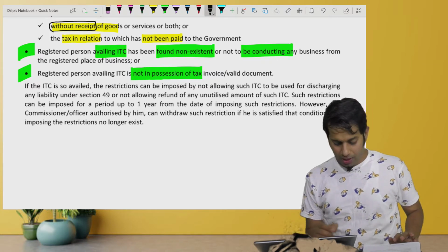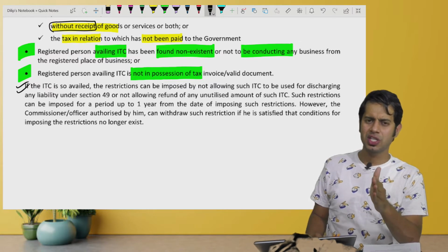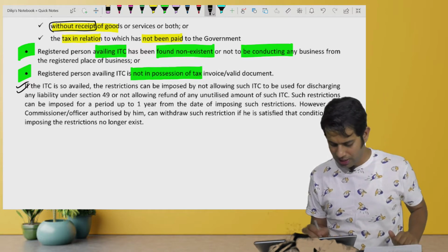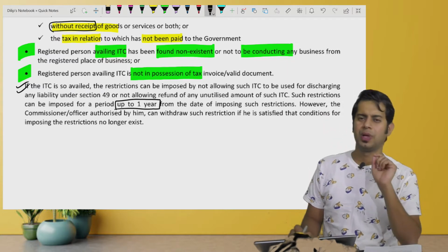Now, sir, he is putting a restriction on me. He is putting a restriction that I cannot take input tax credit. How long can he put that restriction? He can put that restriction up to a period of 1 year.